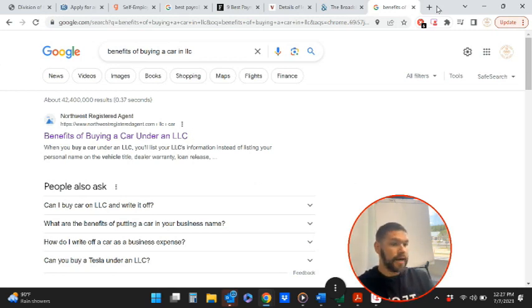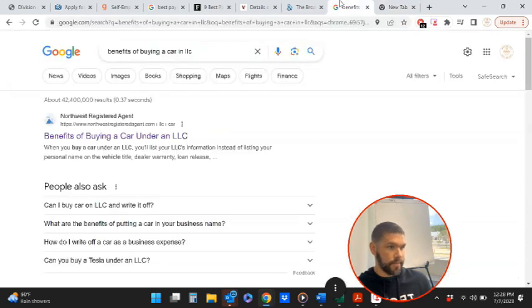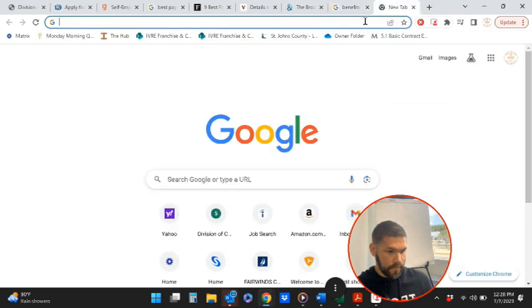A couple different ways to slice it. So let's go back to the cash scenario with Tara. You can buy a car cash, and you can do one of two things. You can take what's called a Section 179 deduction. That deduction will be based on the amount of use that is used for business and the weight of the vehicle. It's got to be over 6,000 pounds.